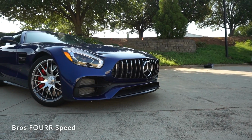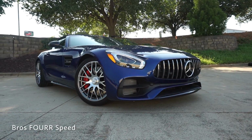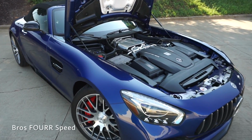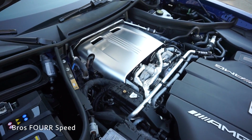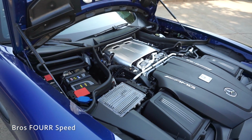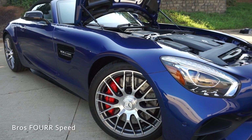And the model that we're looking at today is finished off in a brilliant blue metallic paint color and had an original MSRP of $162,000. Underneath the hood, this utilizes a 4-liter bi-turbo 8-cylinder engine that cranks out 550 horsepower and 502 pound-feet of torque. The engine is only paired to a 7-speed dual-clutch transmission and sends the power to the rear wheels through an electronically controlled limited-slip rear differential.